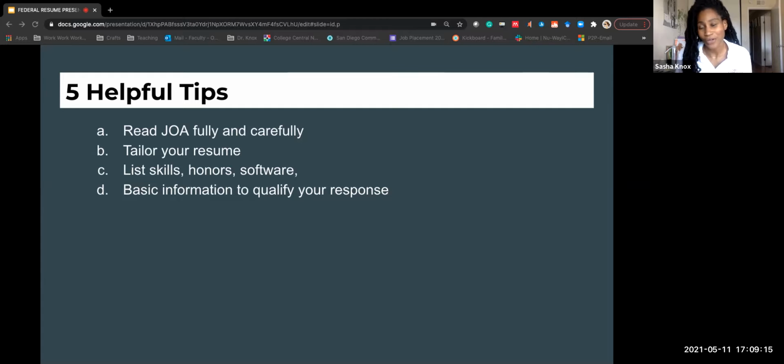If you're packing for a trip to the Bahamas, you're not going to bring a snow jacket and some skis, right? You're not going to use those on the beach in the Bahamas. Same rules apply for your federal resume. You're not going to put extra filler and fluff information into that application without knowing concretely that it answers the JOA, that job opportunity announcement.